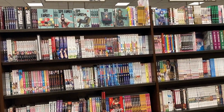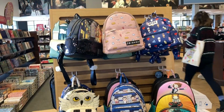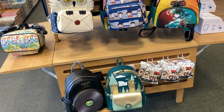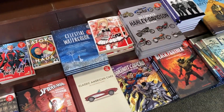If you're a manga fan, look at all these books. They have a lot here. They even have mini backpacks here. There's Hogwarts back there. There's the TV Friends series. And there's even My Hero Academia. And there's even more bargain books right here. You can get all these amazing comic books on sale.